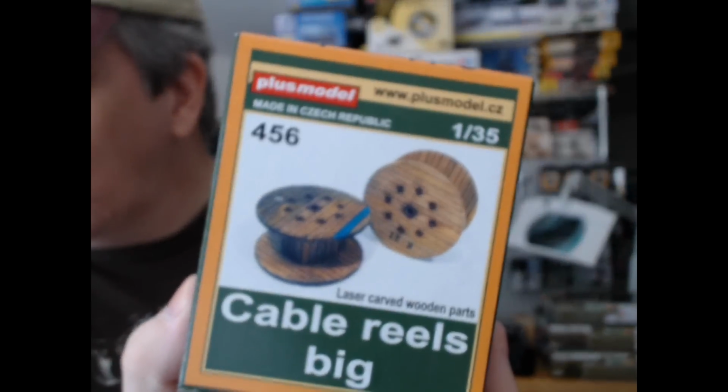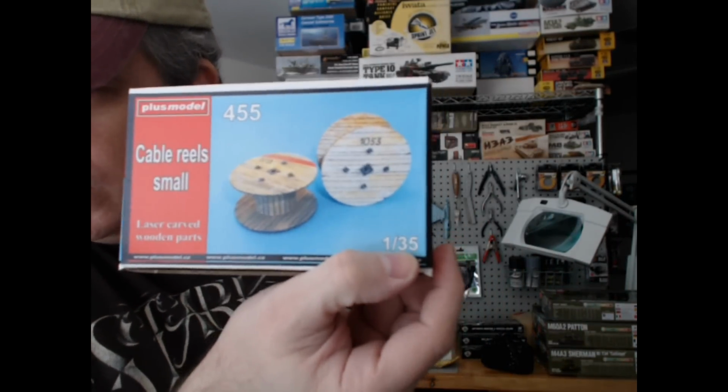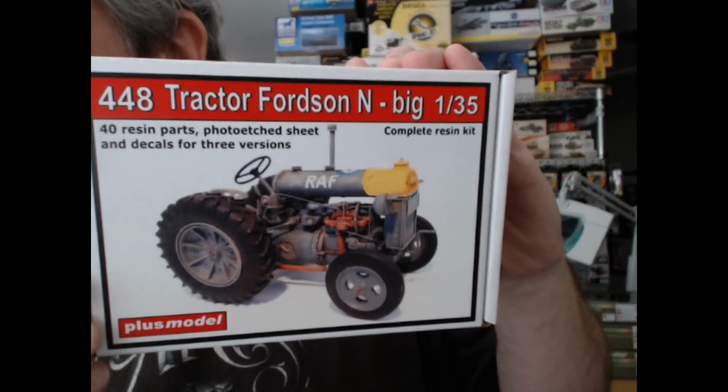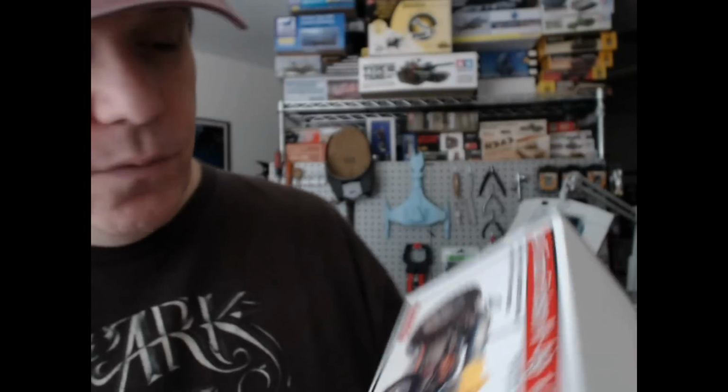All right. So this one, Cable Reels Big, is one we got from them. Very cool. It's a 1/35th scale, probably wood, I'm guessing. And then also Cable Reels Small, which is in 1/35th scale also, but they're smaller cable reels. And let me just read this quickly. Peter Vesali? Is it Vesali? No. My Slavic pronunciation is not so good. And then we have the big pièce de résistance. That's French. The Tractor Fordson N Big 1/35 scale. That looks actually pretty cool. I think that's a Ford tractor.